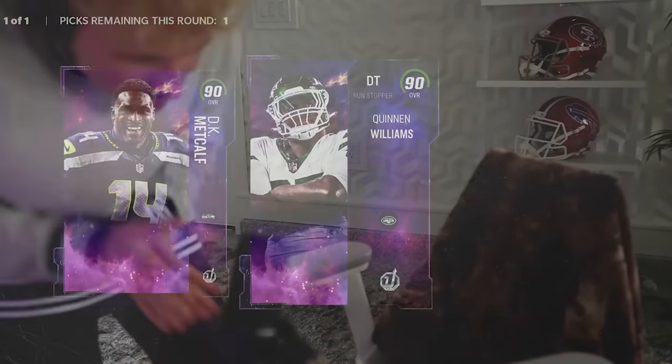Oh, we putting in Marcus Mariota? I think the answer is no, we're not. Hey, gentlemen. Pack and play squad. Added DK Metcalf. Added Quinnen Williams. Added Kirk Cousins.